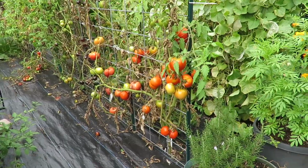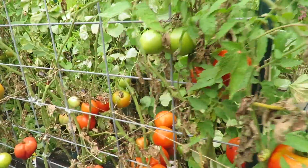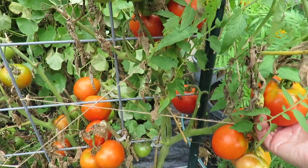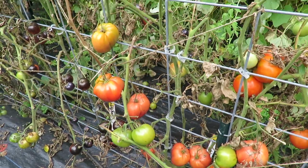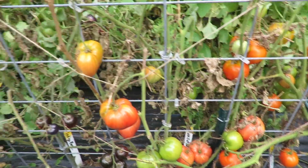So the tomatoes are looking pretty sad. The blight has ruined them. And I need to pick these today. These are those Ponderosa beefsteaks and my pink ox hearts. And then I'm going to pull the plants because they're done.